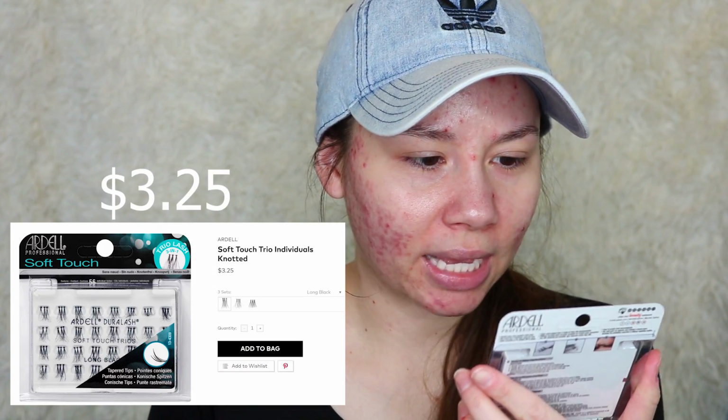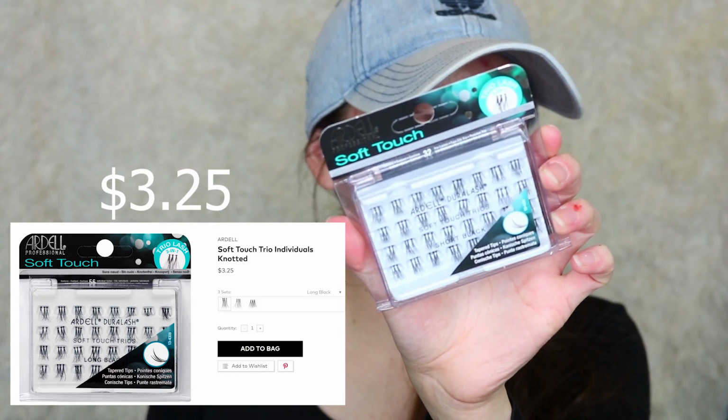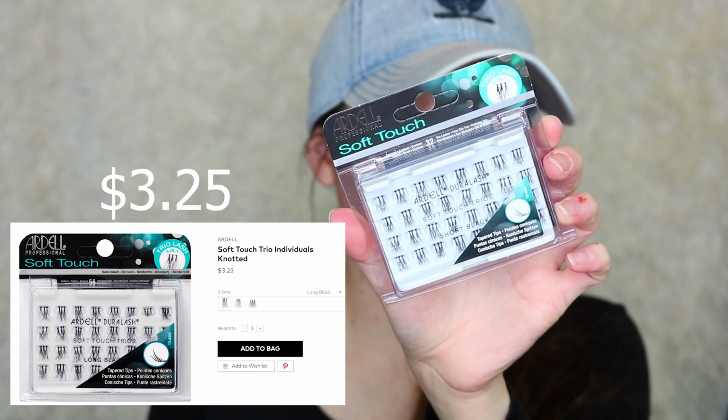Okay, I've seen these openings in the past, and they've been really good. Oh, I got a Viz Art palette. Okay, that's cool. But these other things I'm not too sure about. Like, I see this here, the Ardell Soft Touch individual lashes. This is something I probably wouldn't use. I would give this to my mom. So this was $75 and then $10 shipping, so it ended up being $85. So we'll see what the total of all this comes up to.